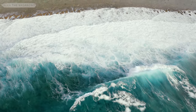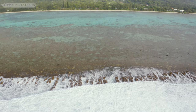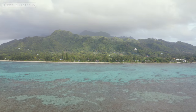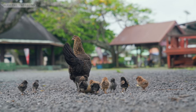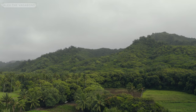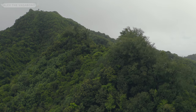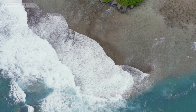Our journey begins at the main island of Rarotonga, population 10,572, where we flew into the international airport in the capital city of Avarua. At just 26 square miles, Rarotonga is the largest of the Cook Islands, made up of volcanic peaks and rainforested ridges protected from the open ocean by a beautiful turquoise lagoon.